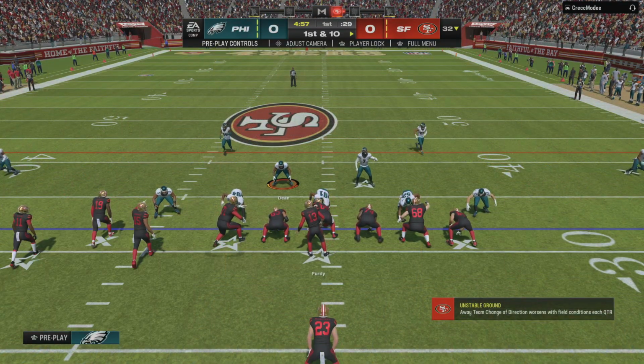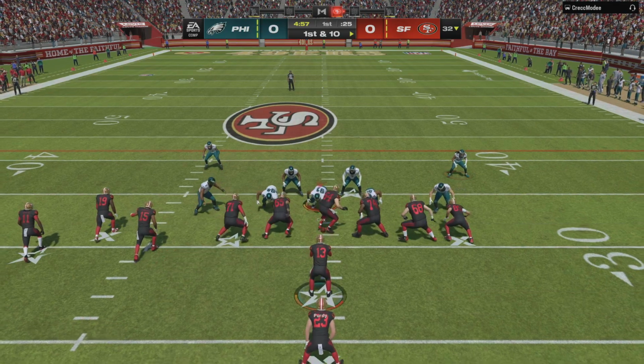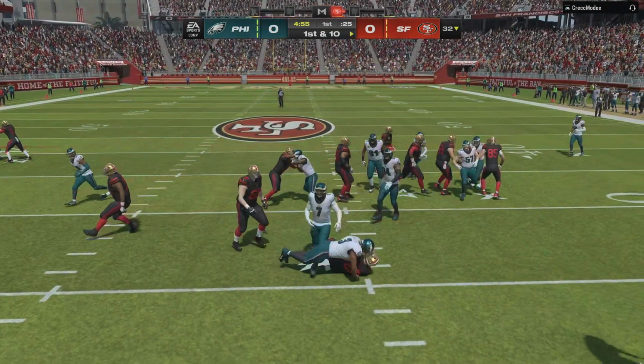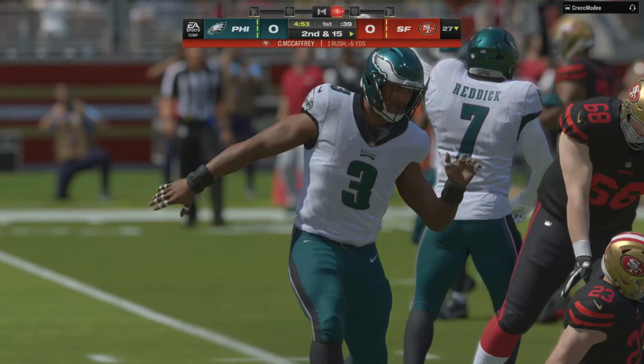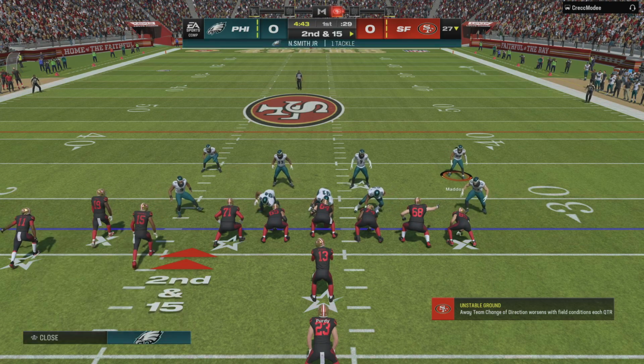From the 32 now, here's 1st and 10. They start on the ground with McCaffrey. And forget about finding a lane. He barely had time to look up before he was planted in the backfield.